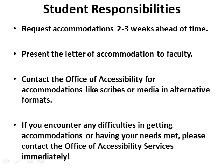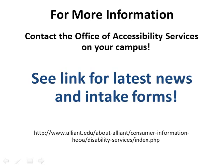Now, a lot of times you may come up with an accommodation plan that works, but then there may be a bump and you find that the accommodations that you have are no longer applicable. That's when it's really important to contact the Office of Accessibility and schedule an appointment to discuss this. You can look up the Office of Accessibility services on your campus and find the person who you will need to talk to. In this section of the workshop, I have included the link so that you can find the person on your campus that you can work with.